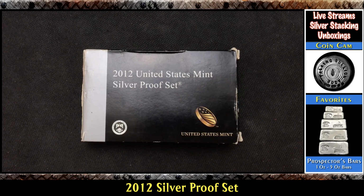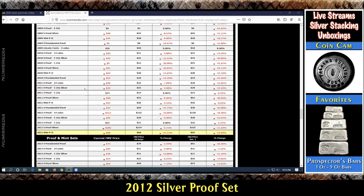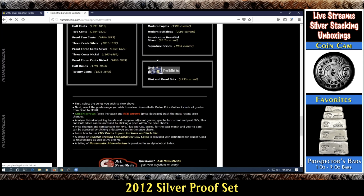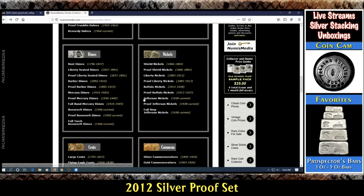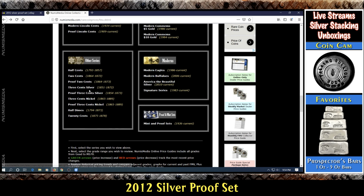So you can see here that it's right now valued at $206. Let me go back to my desktop here. You can see here right now it's valued at $206. You can see it right there. This whole list has all the proof sets on it. It goes all the way back to 1936. Would you like to have one of those? $6,440. But if we go back a page, you can see here that it has every kind of coin: gold coins, dollars, halves, nickels, dimes, cents, commemoratives, other stuff like 2-cent pieces, 3-cent silver.